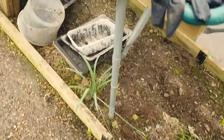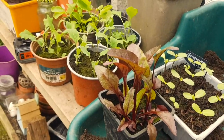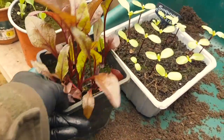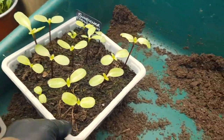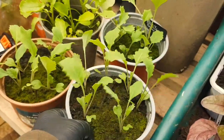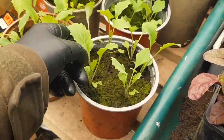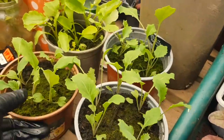And over here on the table is what I'm going to do today. So what I've decided to do today is put these beetroot over there. That's the first job. And then we're going to put on some of these sunflowers and some of these brassicas, because they're getting a bit crowded. I've got like six per pot, so I'm going to split these up today.